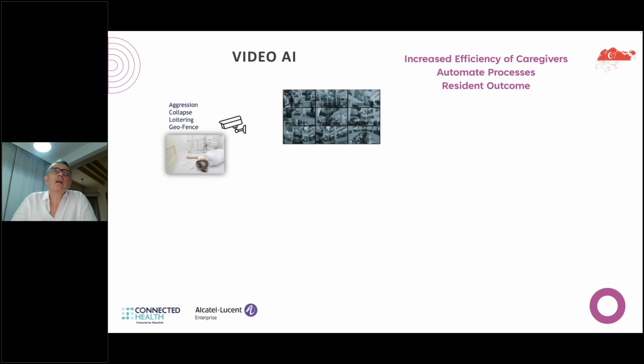The second one is based on video AI. And video AI has a lot of promise, a lot of possibilities. And this is a live case, operational here in Singapore. It's a mental health institute for people with multiple disabilities. They have 3 locations. Each location has around 150 cameras. So it's a pretty highly secured and protected environment. But you can imagine, each location, 150 cameras.